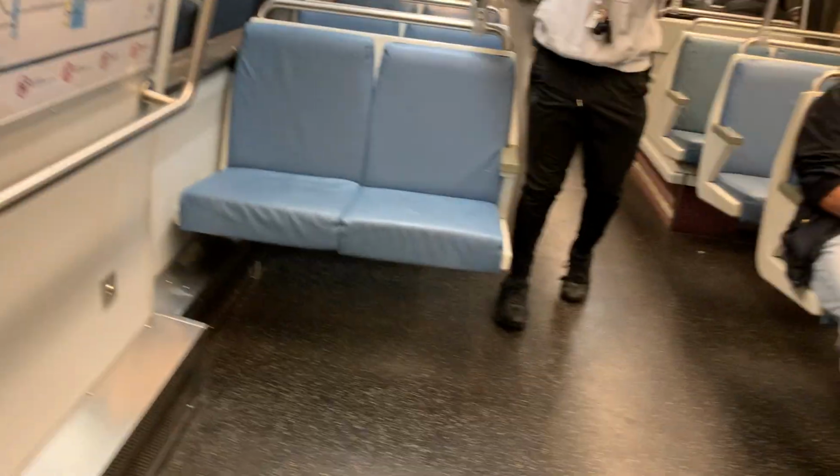It was a 6-car train that was on the orange line. There's no... Oh, there. That's 8 cars. Okay.